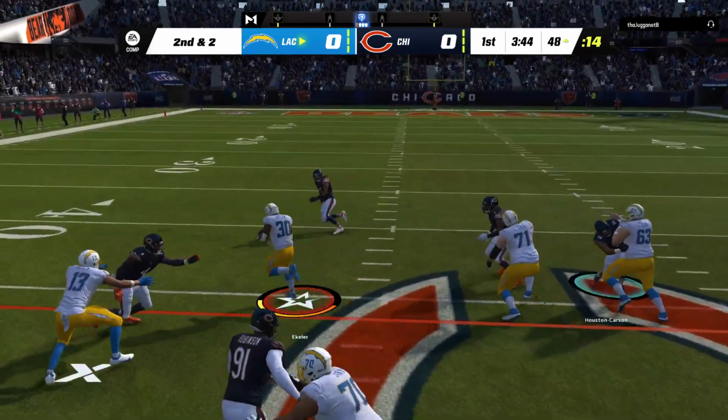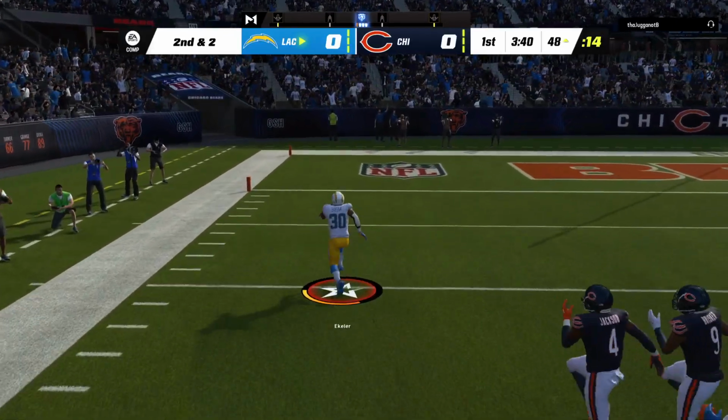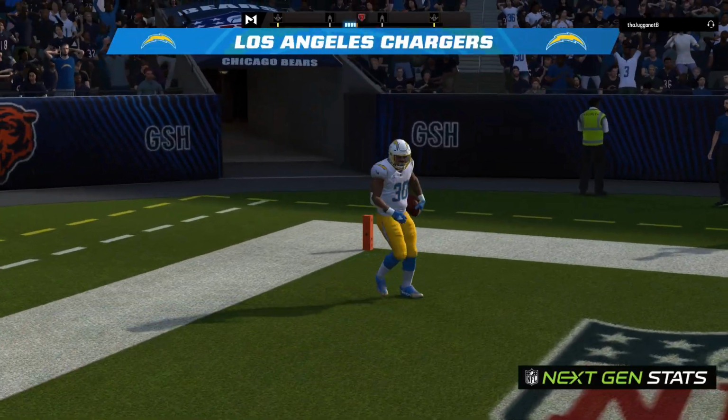It's Eckler again. Well, he's free going down the left side. It's a foot race. And all the way in for a Charger touchdown.